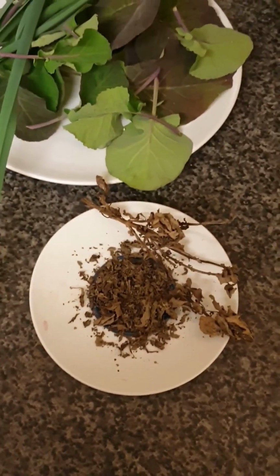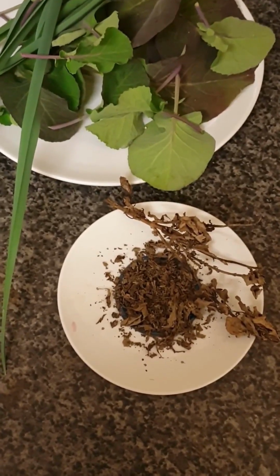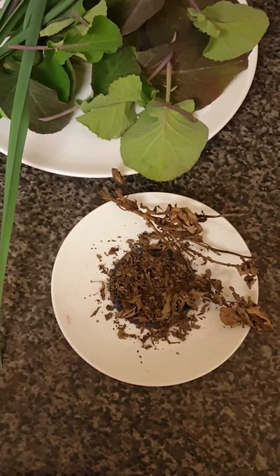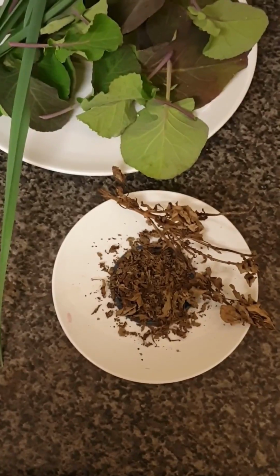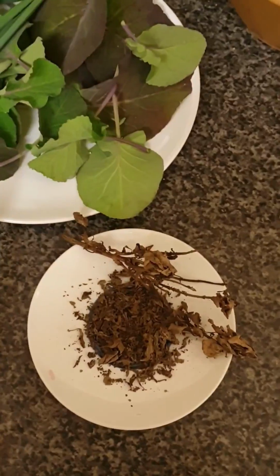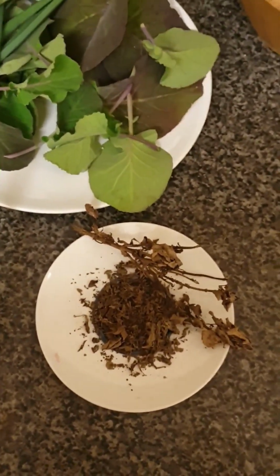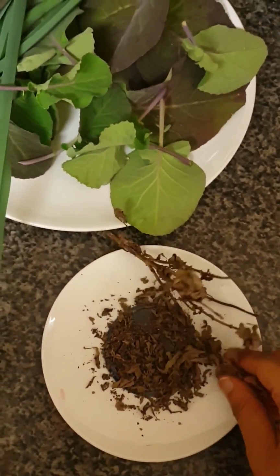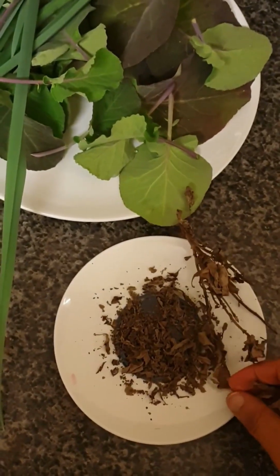So I fished out from the debris the dead basil, the cuttings, because I just couldn't throw it away. And when I stripped off the dried leaves, the fragrance is even stronger. So I've decided to just maybe turn them into powder of some sort. I'm not sure what I'm going to do with it. Maybe I can put it back in the pot. I'm not really sure.